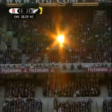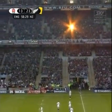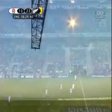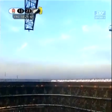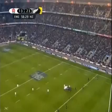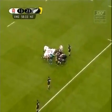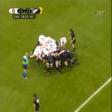I've never in my life seen a game when the opposition, the New Zealand opposition, has spoken to the referee so much during the game. It's a continual barrage of questions and answers between the referee and the English players. And it was going on as the players left the field into the tunnel at the end of the first half, and it was going on when they came back out again.